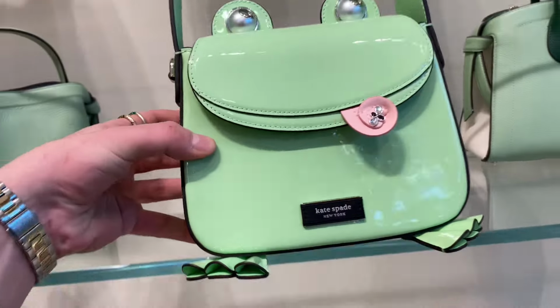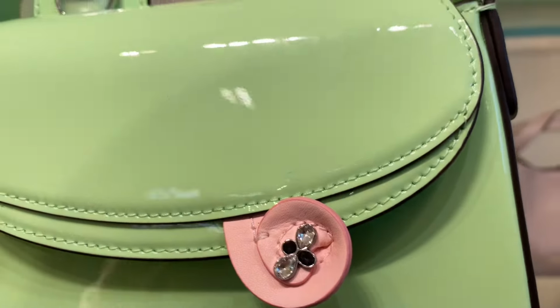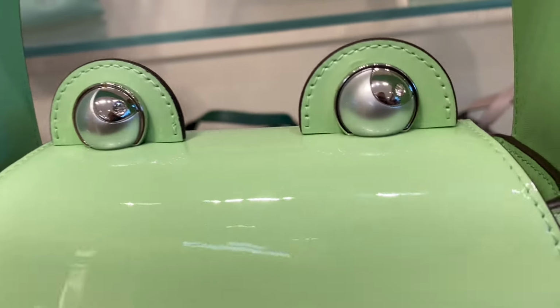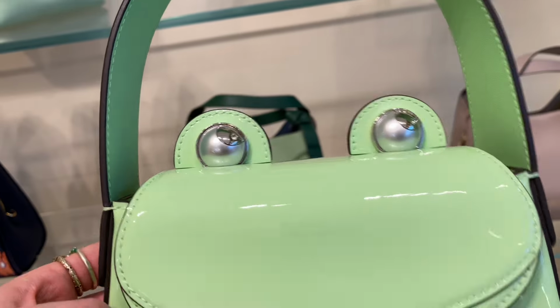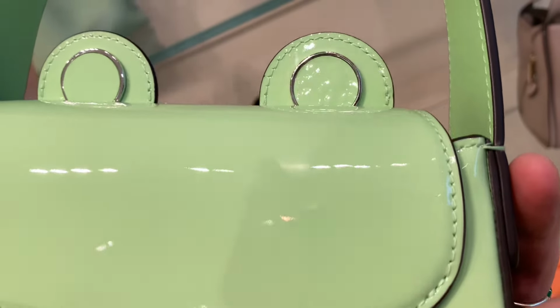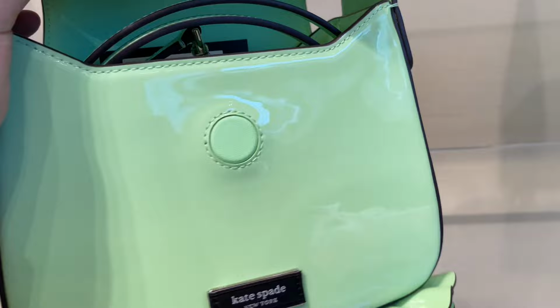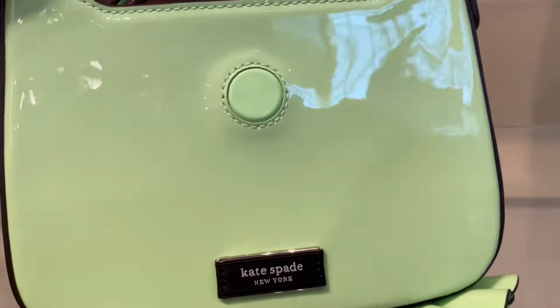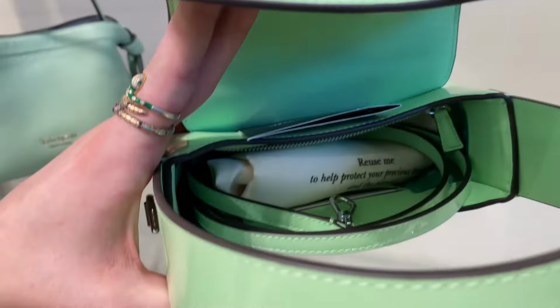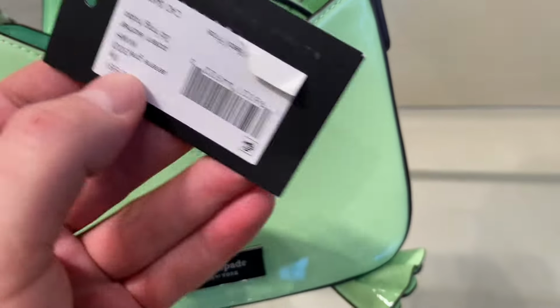And then speaking of cute, we got the Lily Patent Leather 3D Frog Hobo Bag. I'm getting really sick and tired of these long, pointless names. Like, can we just sweeten it up, man? It's not that hard. Just call it a frog hobo bag. We don't need a novel to explain the name. But the bag's cute. And I actually really like it. I don't know if I would ever buy it, but it's definitely really cute.